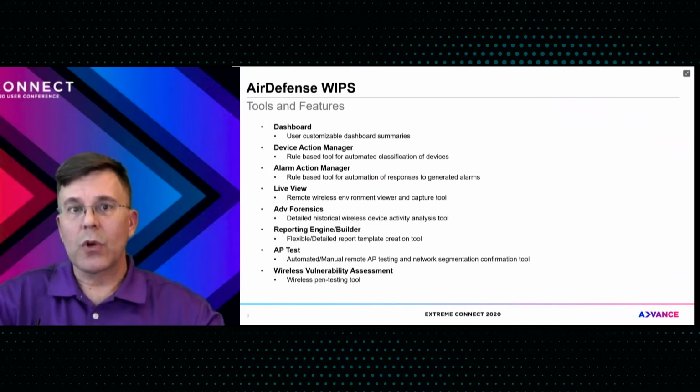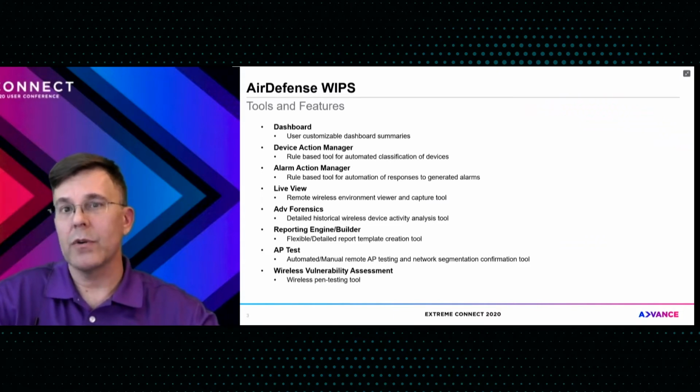So the dashboard is a great place to get instant feedback on your current threat posture using customizable information widgets that give you just the information you want. The Device Action Manager is primarily used for the automation of wireless device classification. And the classification of devices is how AirDefense understands what devices belong to you, and therefore, it directly affects how it monitors the environment and responds to threats.